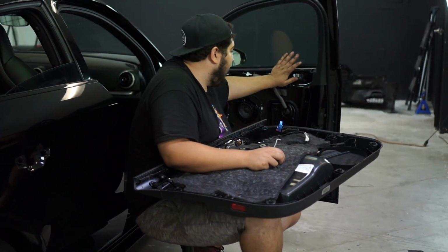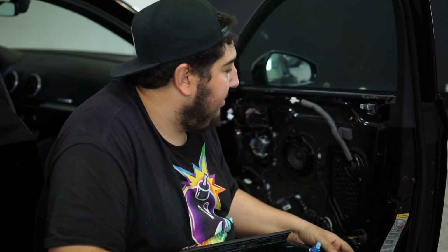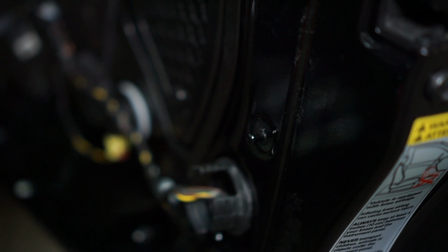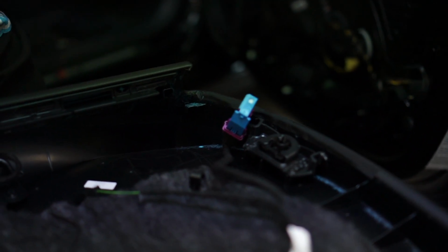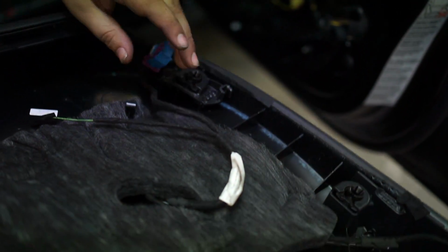So on this door panel, something new that I haven't seen before. Instead of having pop clips that actually snap into holes in the door, these actually have studs all along the exterior. And it's a different style clip where the door panel clips are actually female and snap onto the studs on the door. So they're still just as sturdy. I kind of like that design actually.